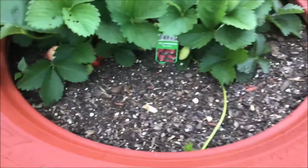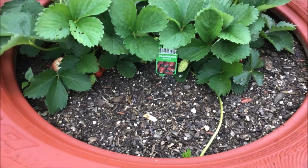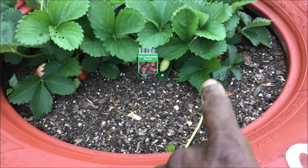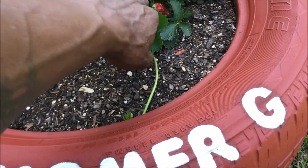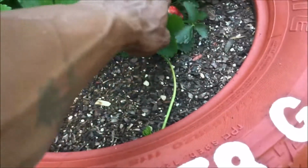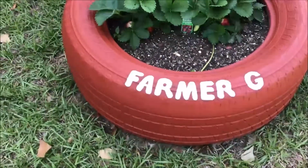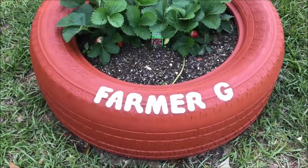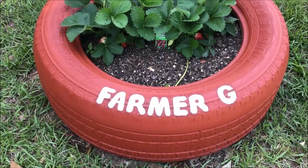We will indeed bring you back on harvest day, which will probably be tomorrow, for the majority of the strawberries that are already red in this planter. It'll probably be harvest day for those guys tomorrow. The rest we'll let stay until they attain a deep red color, such as this one right here in this corner over here. We just wanted to show you exactly what was going on today, April 22nd, 2020, in Farmer G's planter.